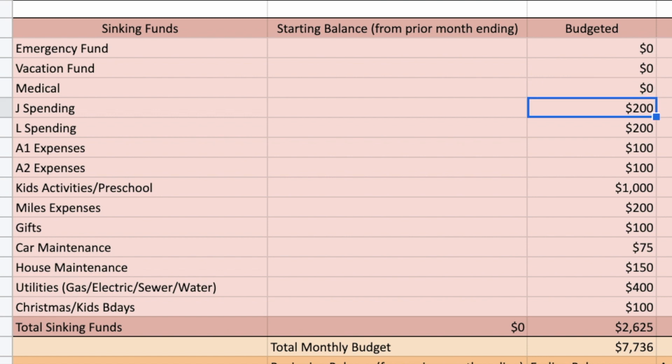So that's the plan. For my husband's spending and my spending, we are each getting $200 next month, and my daughters each get $100. For kids' activities / preschool, we set aside $1,000. That covers everything that we need for that category. And then my cat Miles, he gets $200 for everything that he needs, food, his pet insurance and medication and vet visits and all that. That's been working out really well.